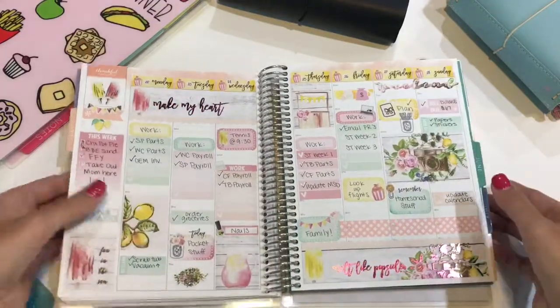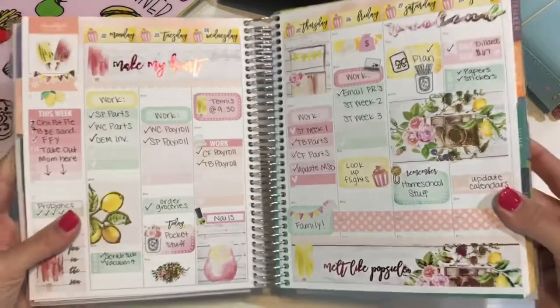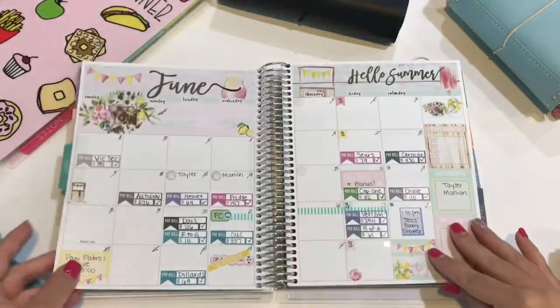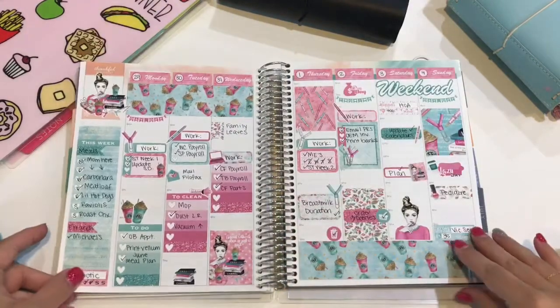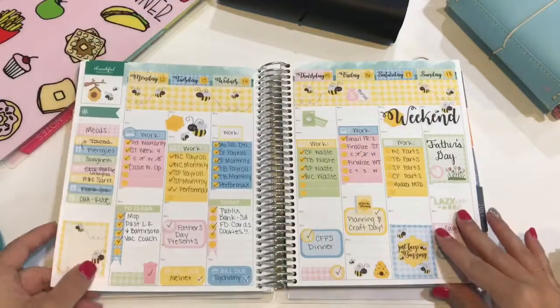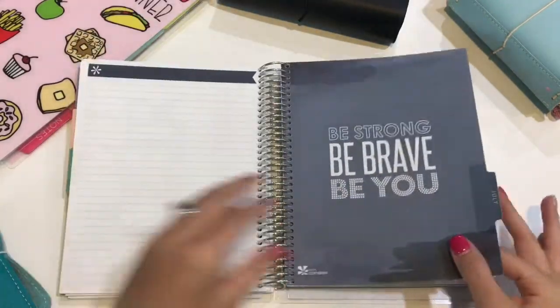It's like, this was a foil kit that matched that monthly kit from Simply Watercolor Co. Really pretty stuff. So I like to use all the stickers that I buy, and I feel like my EC lets me do that in the most efficient way possible. And it lets out some of my creativity. So that is what I use my EC for.